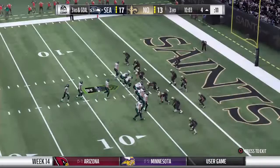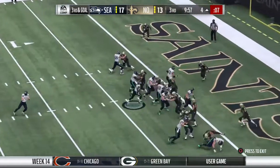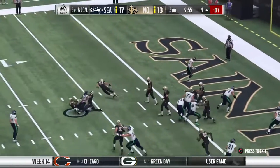Yeah, now from this spot on 3rd down, I think he'd probably throw it here. Yeah, I don't think there's any question about it. They won't even send in a running play here, I don't believe. I think they'll go ahead and try and throw it for a touchdown.